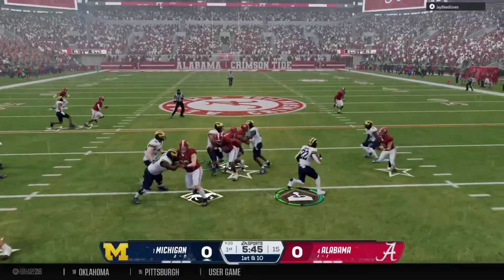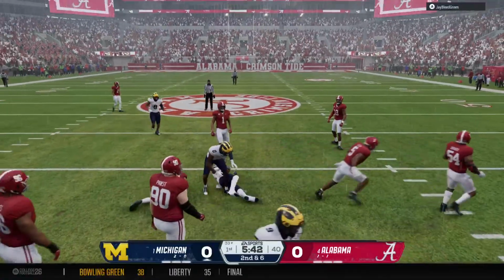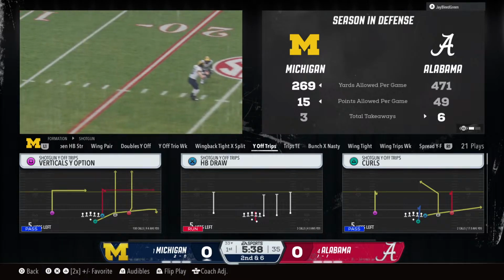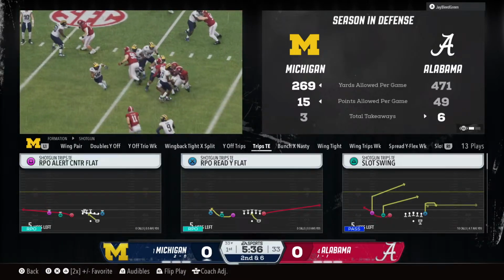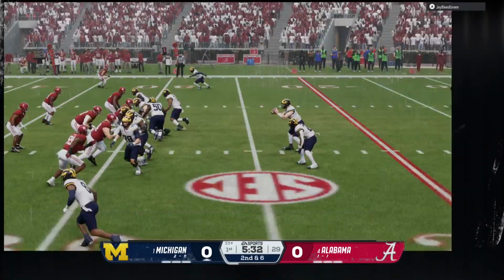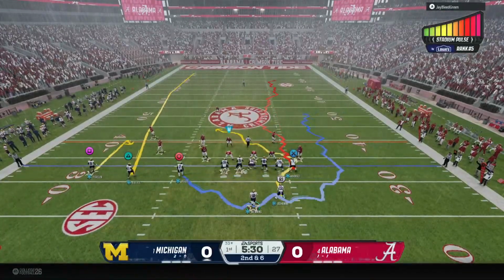And there's the handoff. And you see you're able to make the stop after a short gain. Nice solid run here by this back. Did a nice job of just kind of finding that lane, pick up some positive yards there on 1st and 10. And gain makes it 2nd and medium.